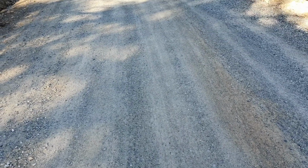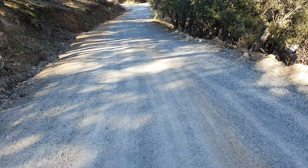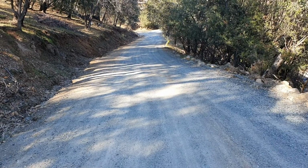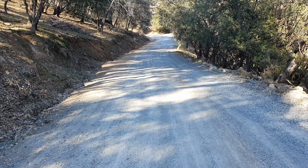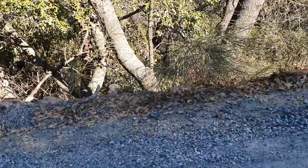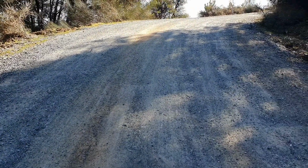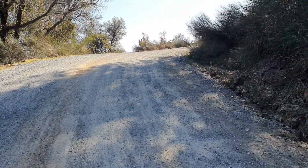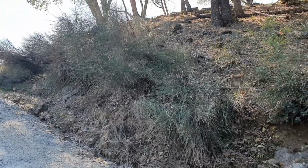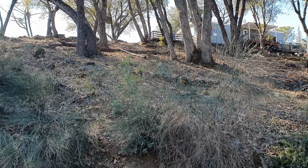This is our road, you guys. This is why we got the Sequoia and all the other 4-wheel drives we have. The camera doesn't do it justice. This thing is really, really steep. I'm walking down to the mailbox right now, which is almost a mile away from our house. And this is our road to get up to our house way up there.